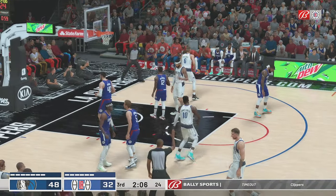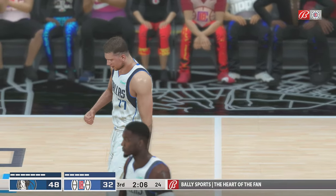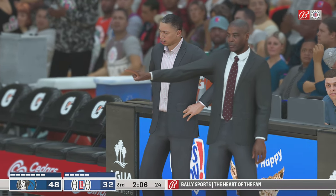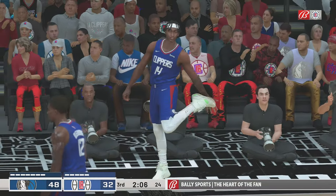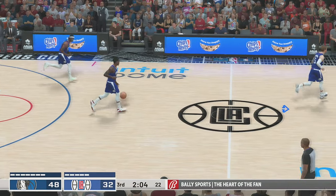And Doncic gets it to go. Yeah, there's a feel that Porzingis has to the game, and the more comfortable he is in these kind of settings, he'll rack up some assists. And the Clippers call time here. Trying to snap them out of this little slump. Well, they can't find the net right now, and all they need, I think, is just to get one to go, get back on track.